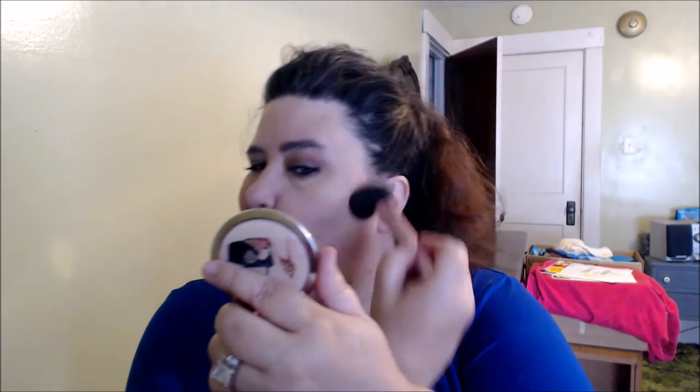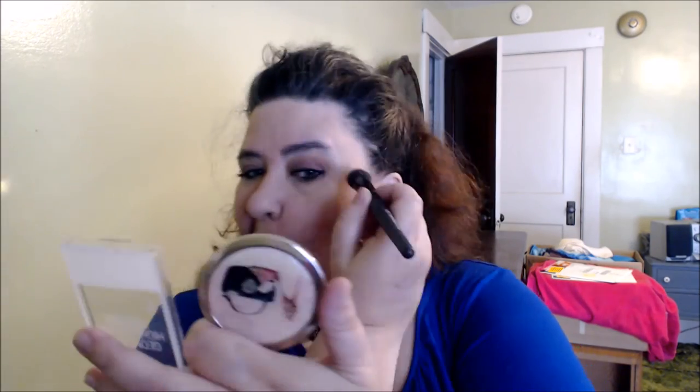Okay, I'm going to take the contouring part now and do that on my cheeks. You know what? That kicks way too much. Small stippling brush. I'm going to use the highlight now. Next, I'm going to use the Rose Champagne. Is that what it's called? Yeah, Rose Champagne blush.